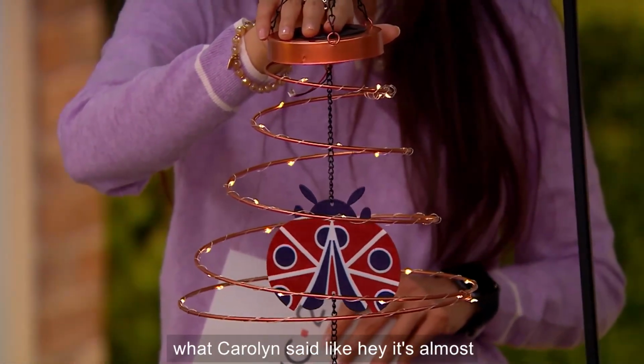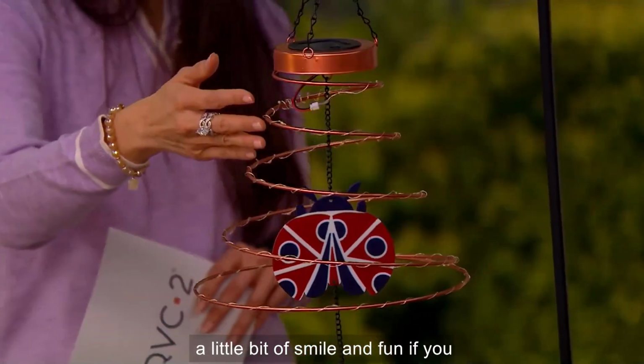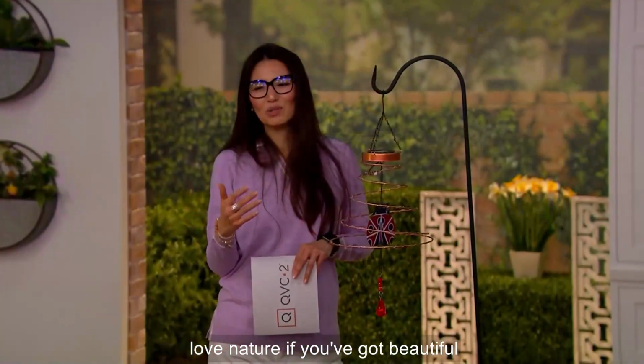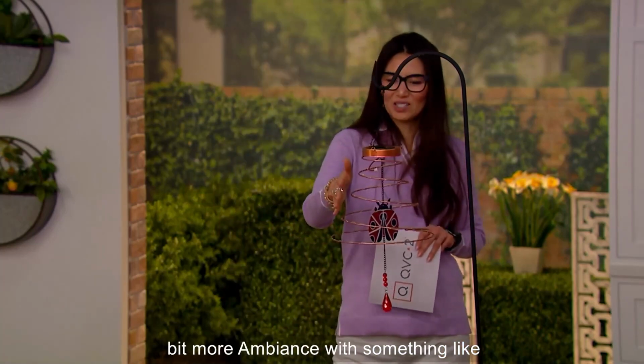Now, this is what Carolyn said, like, hey, it's almost 20 bucks, all right? 20 bucks to give you a little bit of smile and fun. If you love animals, like Carolyn does, if you love nature, if you've got beautiful plants outside, why not create a little bit more ambiance with something like this?